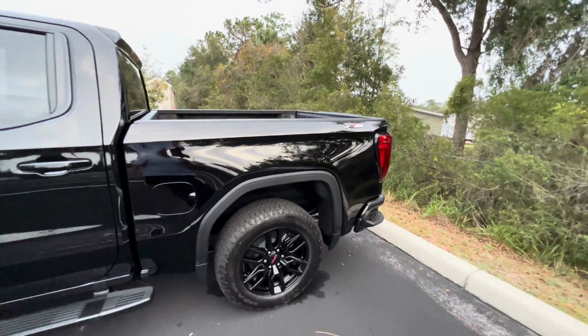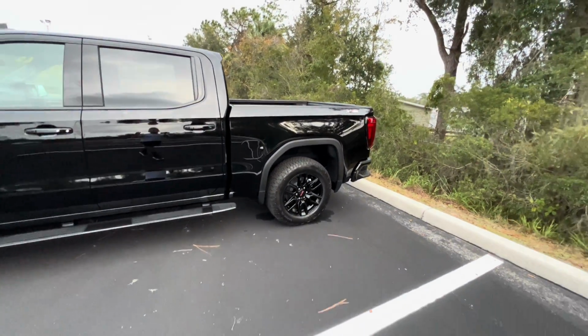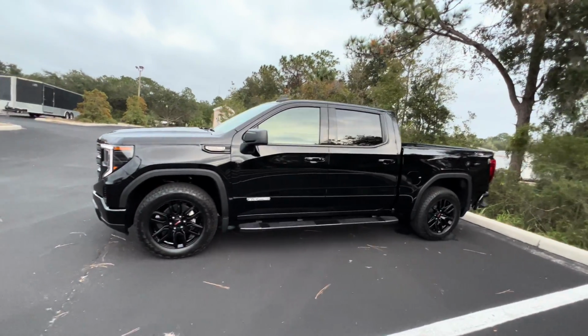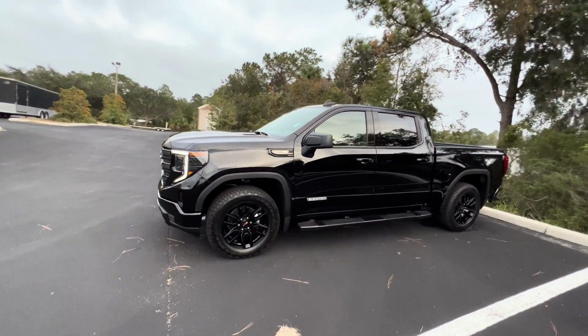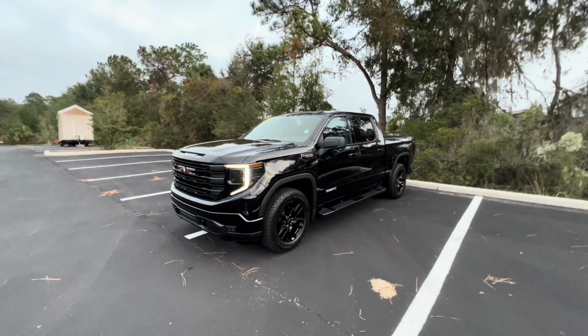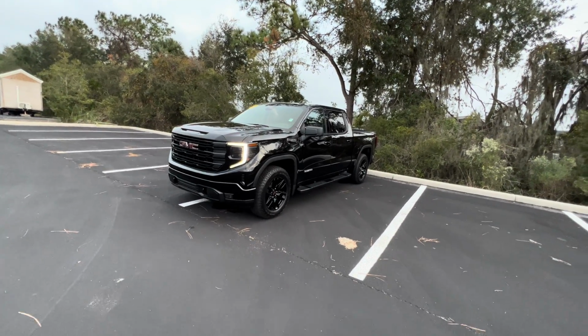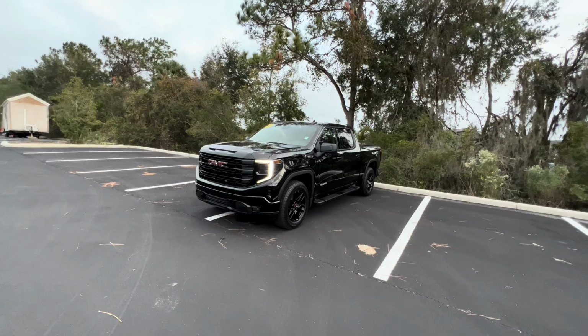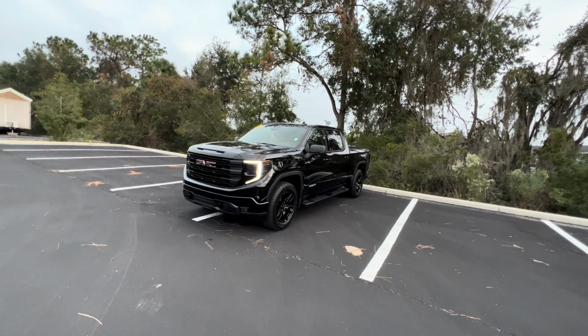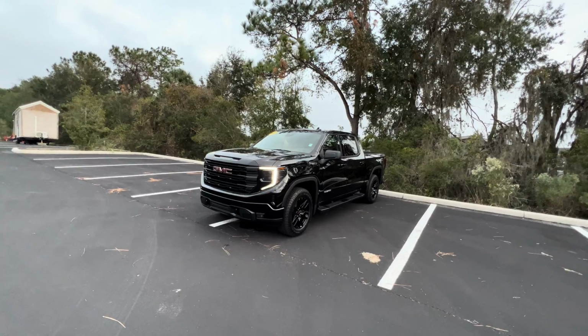That's about it for the inside and outside of this 2023 GMC Sierra Elevation with the X31 off-road package, crew cab, and 4x4. This is a beautiful truck. For the $60,000 price point, I understand we're getting up there in price, but we're also up there in features. Honestly, the only thing this truck doesn't have are leather seats. And for the Florida climate, especially in the summer, if you're gonna have a black interior, I personally prefer cloth. That's about it, guys. Let's take this truck out for a drive.